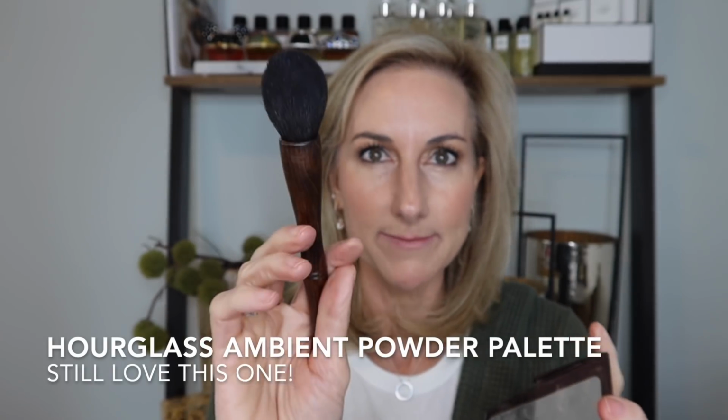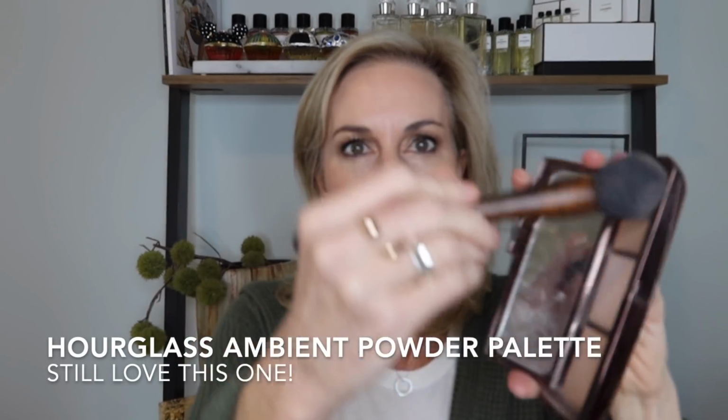Then I am going to take my ambient powders, and I'm just going to take this fluffy brush, and I'm going to go up and down these right here, and that is what I'm going to use to set my face. So this is just going to give me a nice little glow all over.